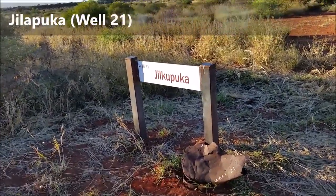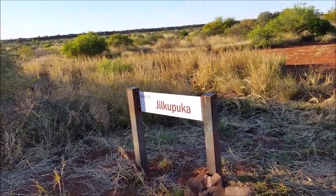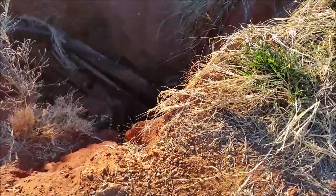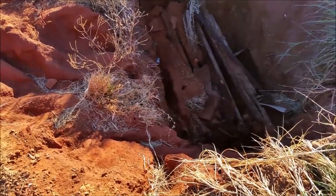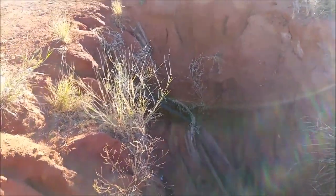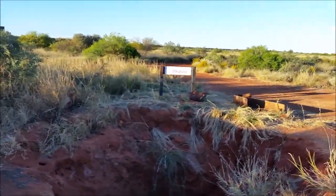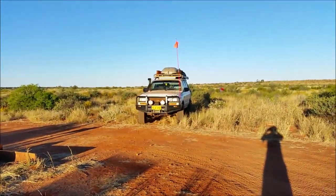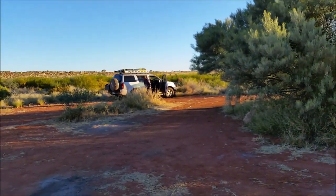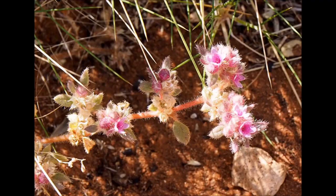Here we are at well 21, Jilakurru. There you go, there's the infrastructure. Gee, I'll have to be careful when I come out for a tinkle in the middle of the night. Could be the enemy. And I'll have to watch Lucy too. It's all very exciting at well 21. We're camping here, but we just have to make sure there's a track through because there's a tour bus behind us. They're continuing through. Just to prove that there's not just wells and corrugations out there, here's some photos.